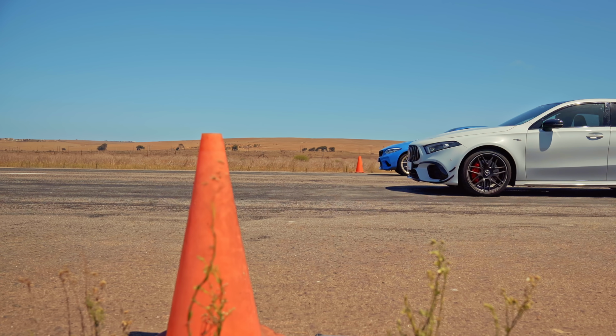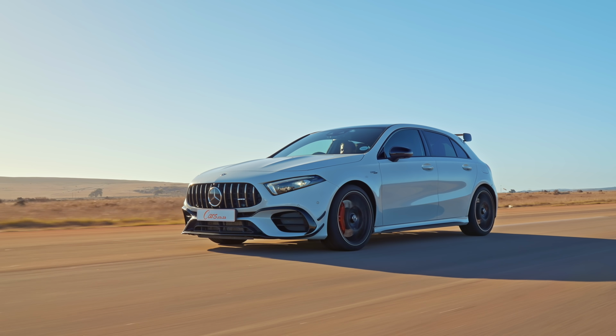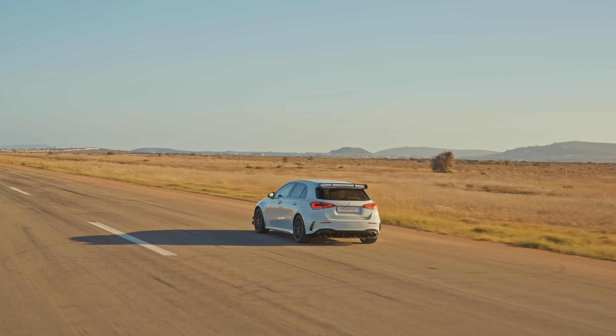This is a robot-to-robot champion. There's very few cars out there that are going to touch you. Well, stock cars. This is going to be hard to beat. But the thing is, with this generation of A-Class, of A45, it's not just a straight line hero.